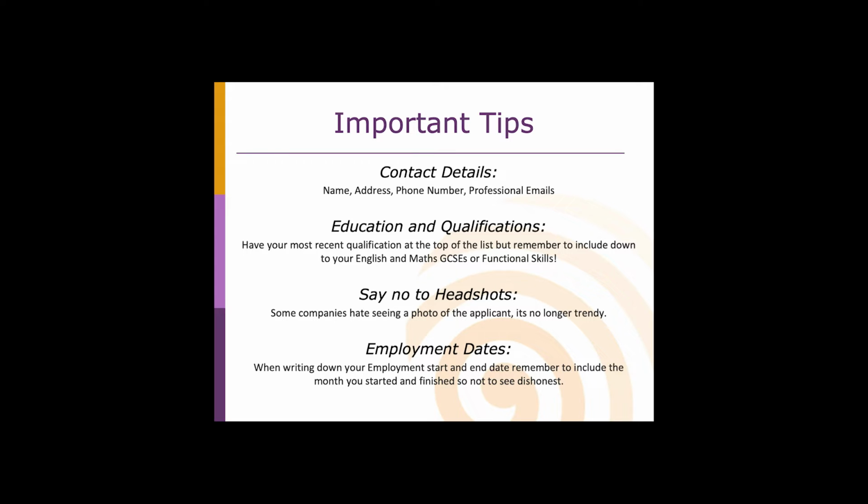We want to make sure that they can contact you. When we talk about email addresses, list a professional sounding email address. Because it's going to go near the top of your resume or CV, it's going to be one of the first things the recruiter is going to see. So you want it to be professional. You don't want something stupid like fluffybunny123@hotmail.com or busylizzie@aol.com. It's not good.